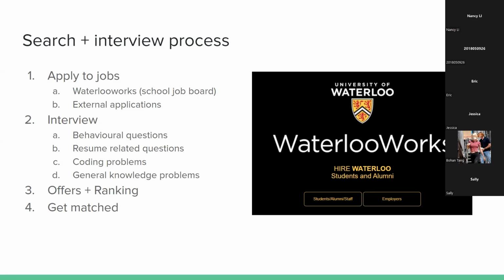The third type is just a regular coding problem. This type is probably the most common, and a good place to practice that is LeetCode.